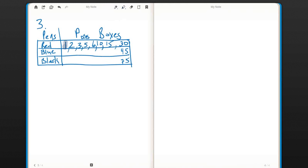Now notice I just found the factors. 1 times 30 is 30. 2 times 15 is 30. 3 times 10 is 30. And 5 times 6 is 30. If I do the same thing with the blue, the factors of 45 are 1 and 45, 3 and 15, and 5 and 9. Black is 75. The factors of 75 are 1 times 75, 3 times 25, and 5 times 15.